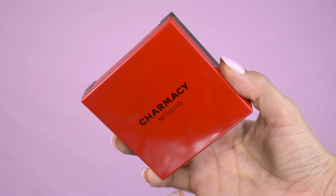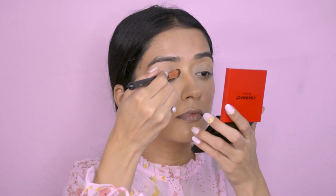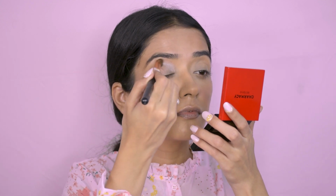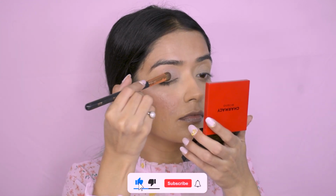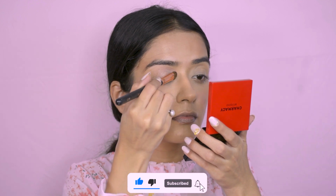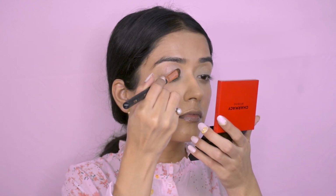Moving on to the eye makeup, I am picking this silver and pinkish shade from the M.A.C palette and applying it from the inner corners till the middle of my eyes using this flat brush. Just take any flat brush and place the product on your eyelids.